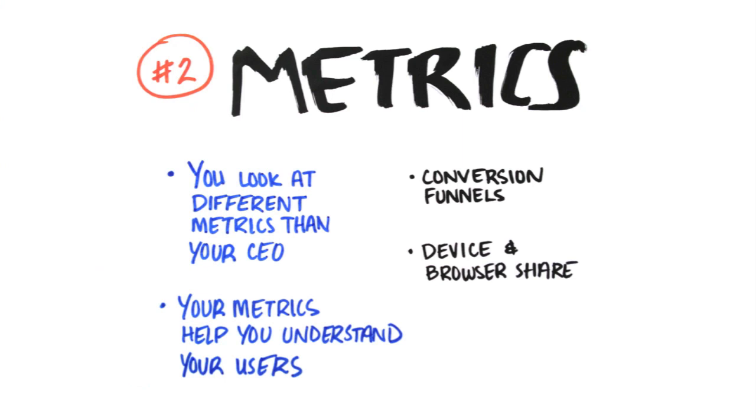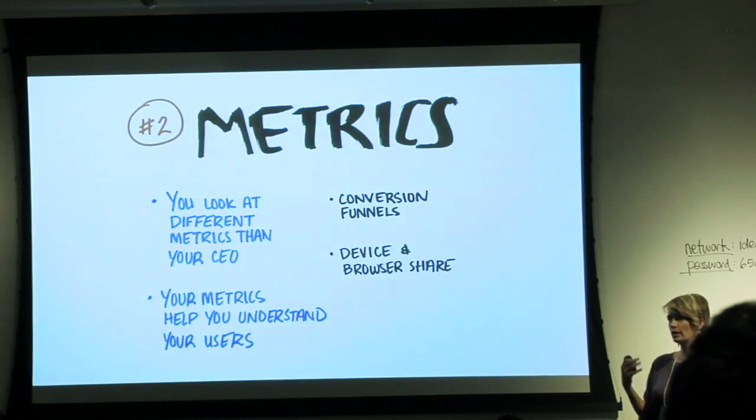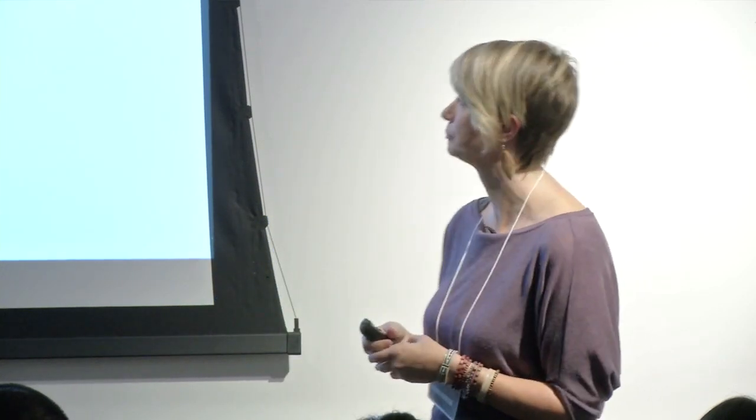OK, moving on to number 2, getting familiar with your metrics. I think everybody in the company is probably at this point looking at metrics all of the time. It's pretty common. We're all pretty data-driven. The point I want to make is that as a designer, what we're looking for are the metrics that help you get inside your user's head. So trying to figure out what your user is doing and why, the user behavior that is driving the metrics in that way. So you're going to be looking at a little bit different metrics than your CEO or your marketing team.